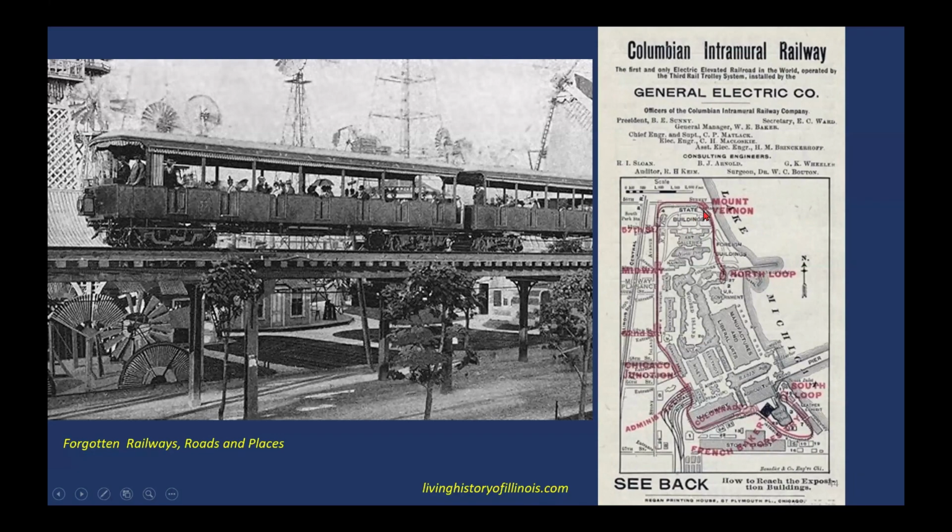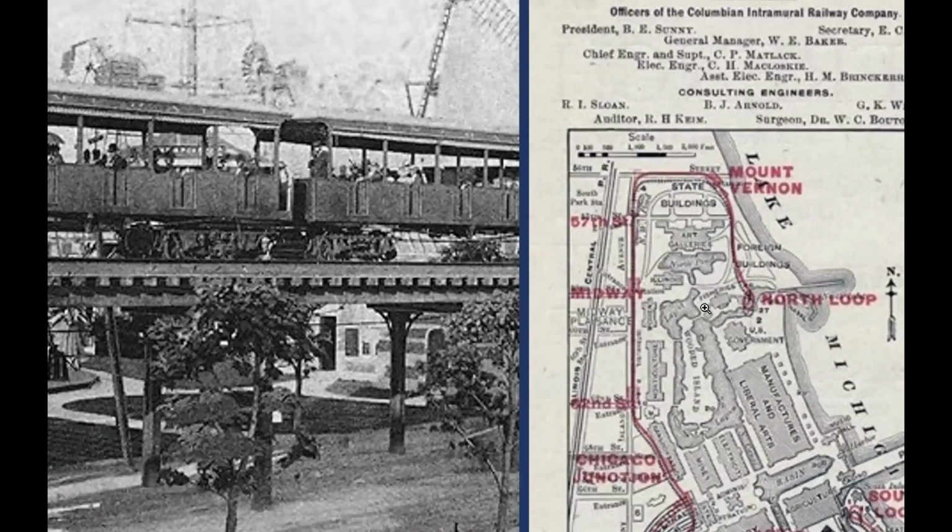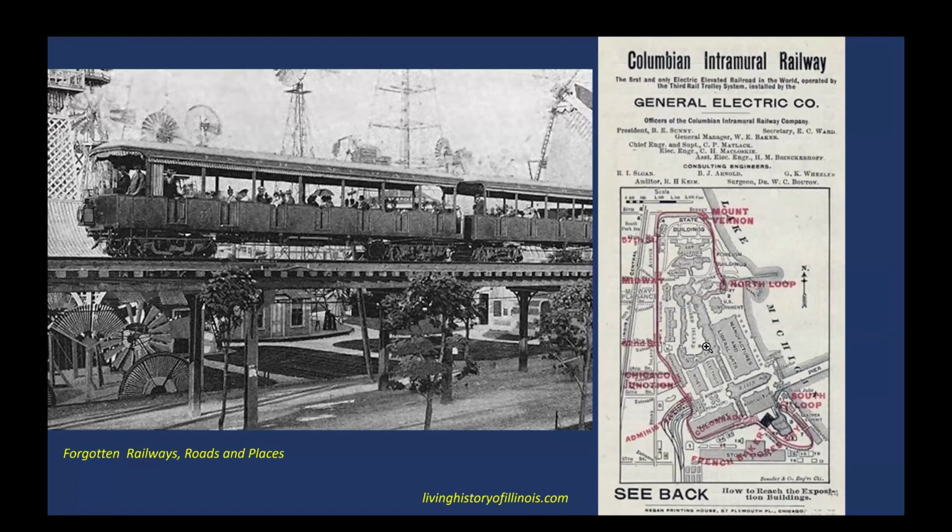There is one building left from the World's Fair, you can see here, it says art galleries. That's now the Museum of Science and Industry. So this operated just during the World's Fair, and of course there was no reason to run it afterward.